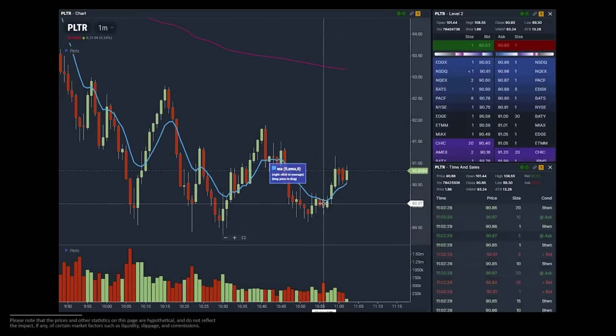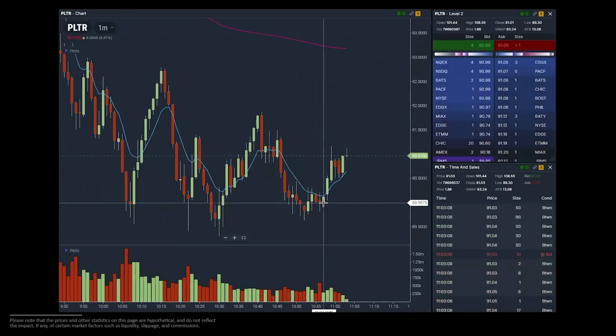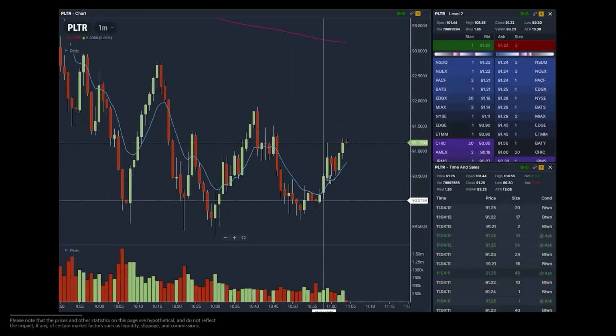Think about it in this way. The sellers did everything they could to drive the price action lower. The buyers did everything they could to defend it. And for a minute, it looks like the sellers won, but then the buyers never dropped.